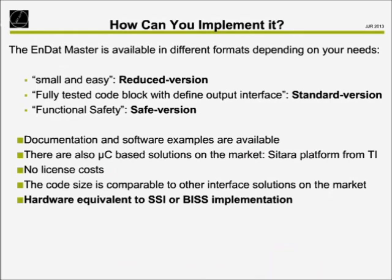We have right now a few different versions. We have the reduced version, which we call small and easy, and we give you some sample codes. You just implement these sample routines. It takes about 7 steps to get an encoder running. If all you need is position information, you're good to go. You can do this in an FPGA if you want. You can do that a number of different ways. We have some interface boxes. You can use microcontrollers.